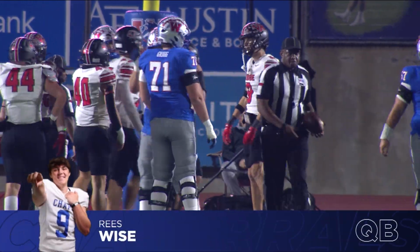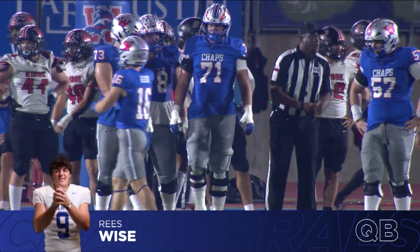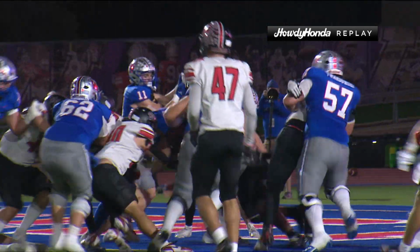And of course the big play in that drive, Grady Bartlett on the screen pass on 3rd down all the way to the 1-yard line. And Reese Wise caps the drive 2 plays later with a touchdown run of his own.